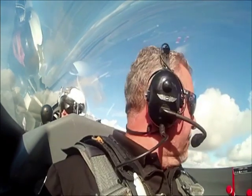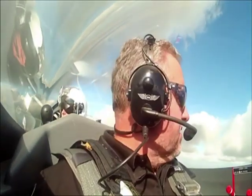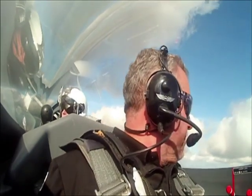So where roughly in the UK are we now? If you look over to the right, that's Rutland Water. So that's kind of Rutland, so we're sort of South Lincolnshire, north of Peterborough. Is that a railway line down there on the right? Yeah, that's the Great North. So the A1 must be pretty close. Can't see it at the minute. Might be just off to the left, actually. We're kind of heading southeast at the minute, and we're at 3,000 feet.